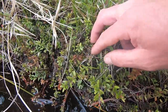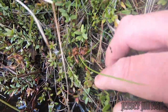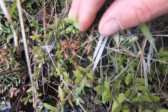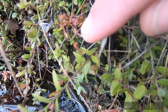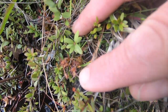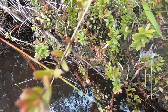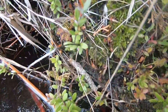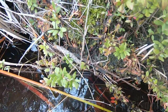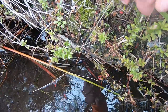Oh, no way! No way! Check that out. I mean, GoPro is not gonna pick it up real easy. This right here is a sundew. Yeah. That right there. Oh man, I wish I had a better camera. Oh my gosh, they're all over this embankment. I've never actually seen one, like, in person. Never looked for them, to be clear, but that's so cool.